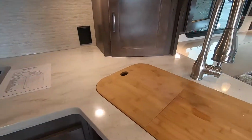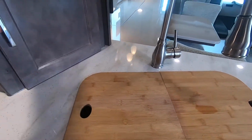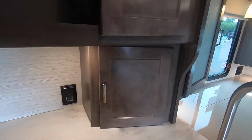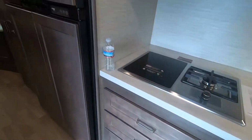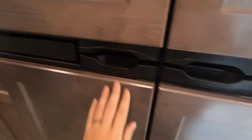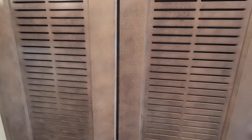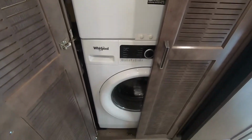Now we're going into the kitchen. It came with some bamboo cutting boards to cover the sink if you need extra counter space. Nice little coffee cabinet. We keep our coffee pot there. And then there's just one big upper cabinet where you put all your dishes, but we do have some really nice drawers there. The refrigerator is humongous, absolutely humongous. It can run on propane or on electric. Then the washer and dryer right here, it's a stackable, so I've heard they work a lot better than the combo units that usually get put into RVs.